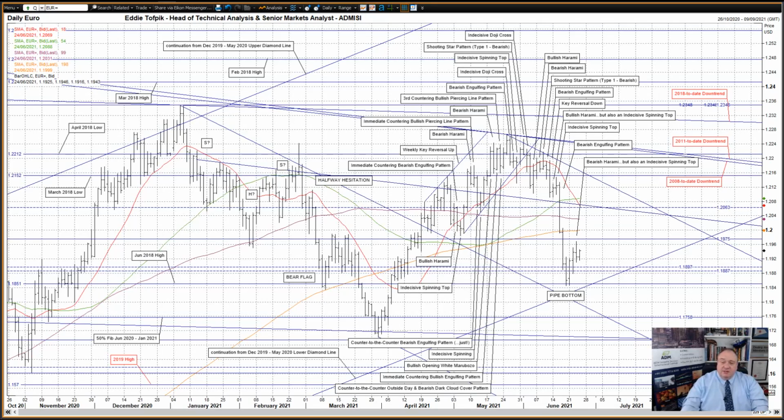Below, we still have the two-day pipe bottom over the weekend of the June 2018 high at 118.51 and continuation trend line from the old December 2019 to May 2020 lower diamond upper trend line, which actually is at 118.36. We also have two lesser Fibonacci levels at 118.87 and 118.97. Overhead, we have some free air until the recent 50% Fibonacci line at, I say, 119 3/4. Then above that, the flatlining long moving average, currently 119.99.